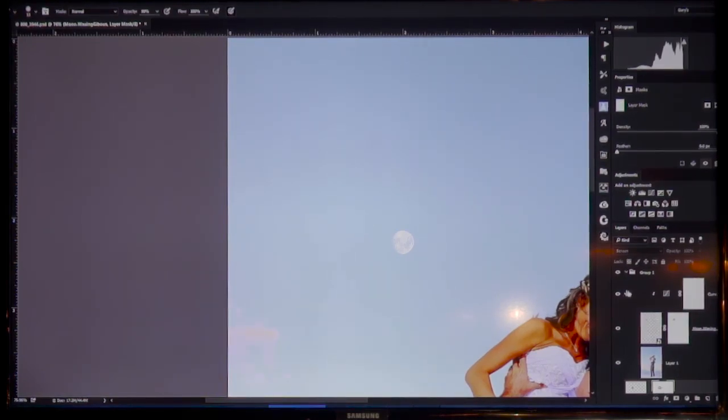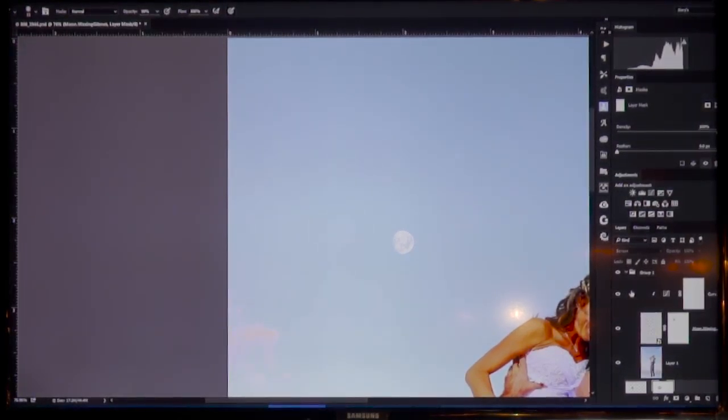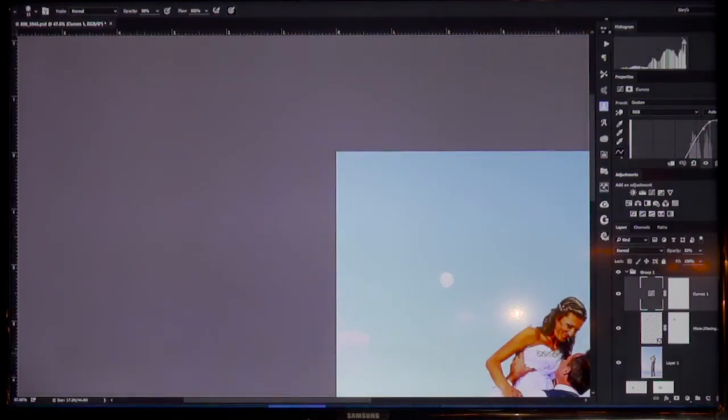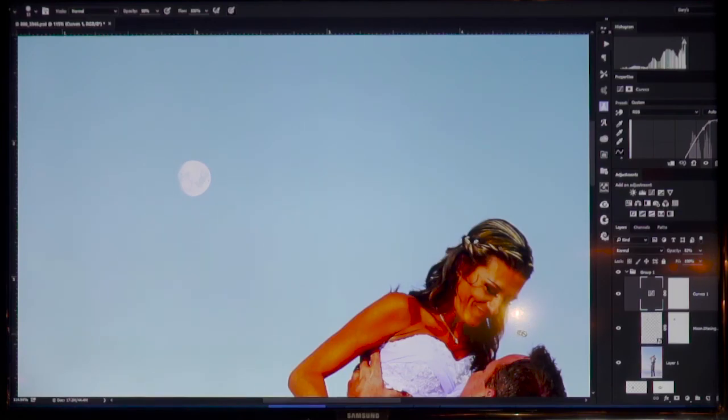A clipping mask takes the effect that you're working with and clips it or restricts it to the layer below it. To know you're using one, see this little arrow right here? That arrow tells you that layer is clipped to the one below it. So I'm going to unclip it. Okay, so now with the curves adjustment, you see that the bride and groom have got a little bit more contrasty. The curves adjustment is affecting the whole composite.